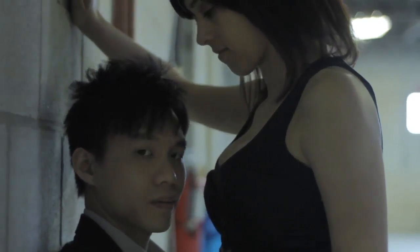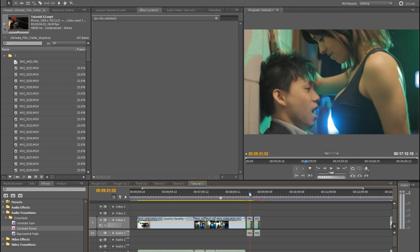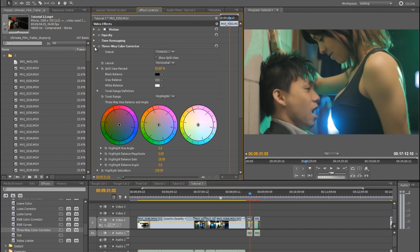When it comes to color correction for this shot, it's pretty straightforward. It can be done in pretty much any editing software. For this shot, I ended up using Adobe Premiere, but again you can do this in Final Cut or Sony Vegas because all of them have the same effect. Just go to Video Effects, Color Correction, and you apply the three-way color corrector. That's my favorite.